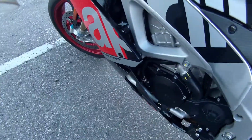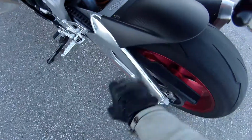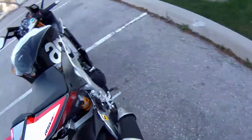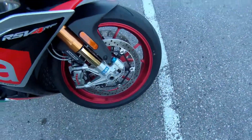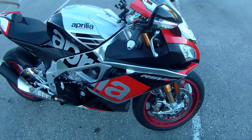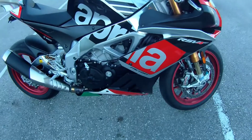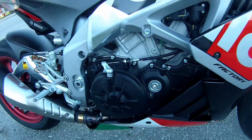Yeah, there's a lot of carbon fiber on it though. Carbon fiber rear tire hugger, carbon fiber front tire. Obviously we got the Brembo, the Öhlins, all that shit. We've overlooked it before. I love the bodywork though. It's just weird having a new bike because it still has all the safety checks.